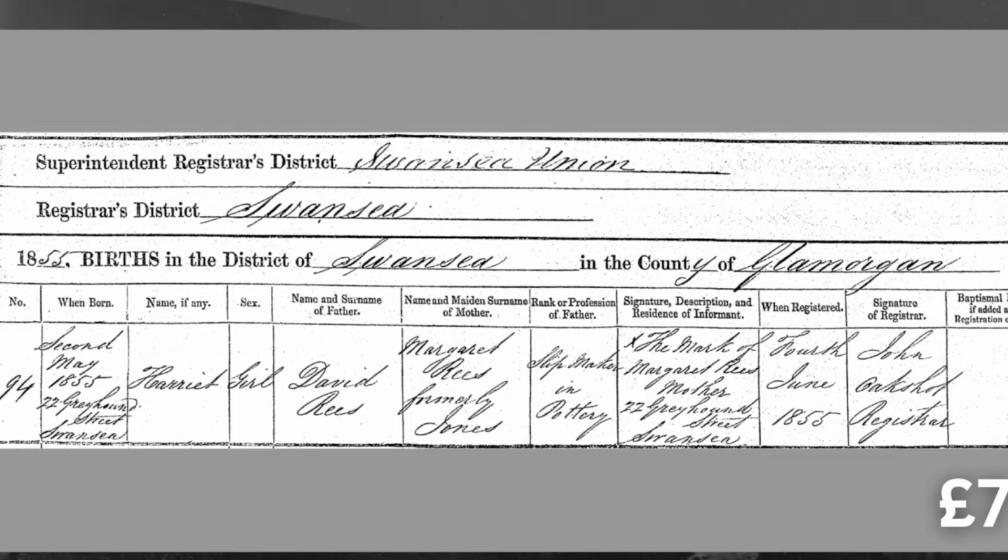So this is a birth certificate. You have tons of information. You have the registrar's district. So there were districts set up all across Wales and England that were kind of the centralized places where this information was recorded and the records were created. So we have the Swansea Union Registrar's District, Swansea in particular in that union.